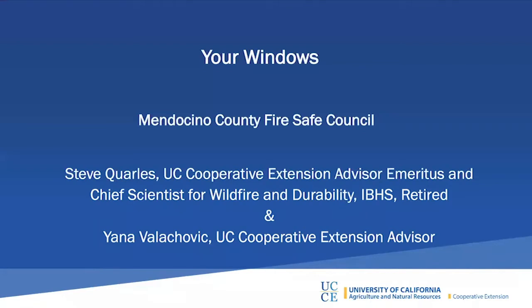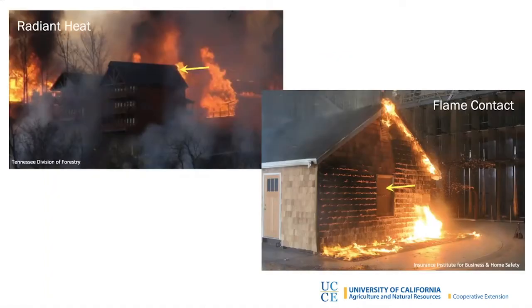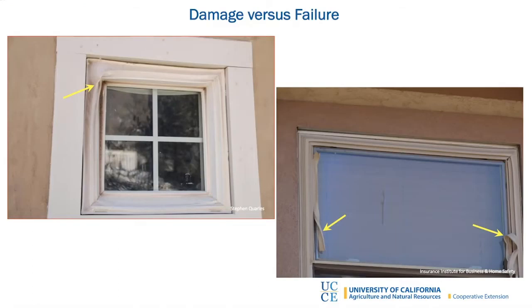I think when it comes to windows, they have unique vulnerabilities, and most of us aren't in a position where we're building a new home or going to retrofit and upgrade our windows. So we just need to pay attention to the fact that most windows can't take a lot of heat. How you manage heat is really in our defensible space strategies, meaning that you remove what is fuel around windows so that they don't take a lot of heat and then break and crack and create a way for a flame or embers to penetrate the house.